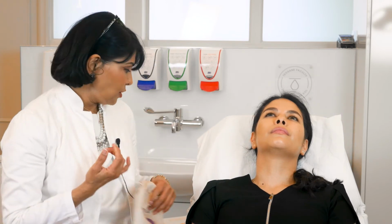So the next day after your surgery, we want you to send us pictures so that we can monitor how you're doing, and we stay in touch with you all through, and then I see you at the first week and take the stitches off.